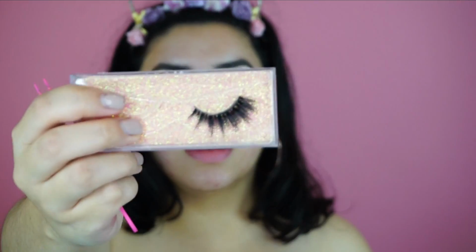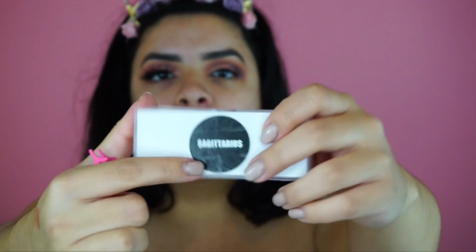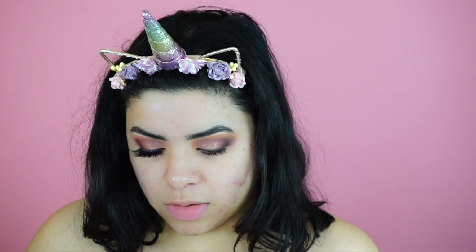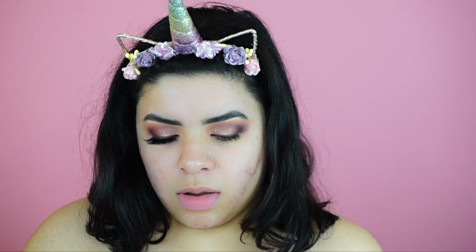Now I'm just putting on my lashes. These are the Lashella lashes in Sagittarius. I threw away the box, so I just put the sticker here so I knew which one it was. But I have it on one eye. You can totally see the difference. And I'm gonna go ahead and put it on the other.